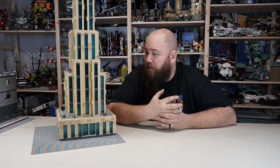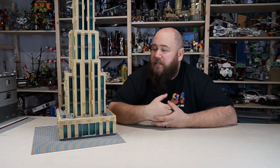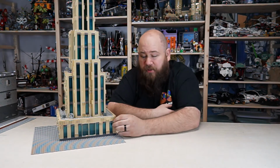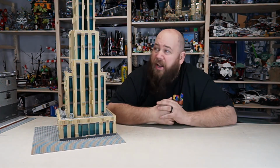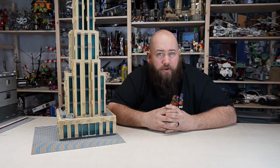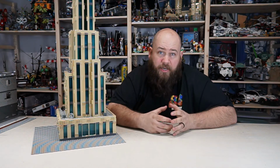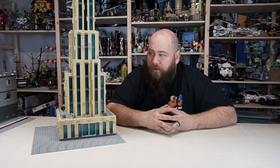I really love everything about this. I like the way it looks. There's a couple little things I have to go back and add, like some of these modified plates, but other than that, everything came out perfect. The fight scene that will be going on this will be Spider-Man. I've said that multiple times, and there is still destruction at the top. You will see it. It will come together. This thing is going to be awesome.